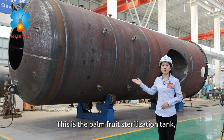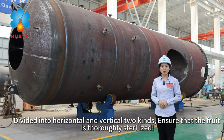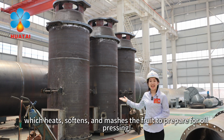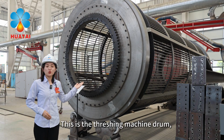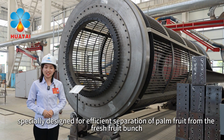This is the palm fruit sterilization tank, divided into horizontal and vertical two kinds, ensuring that the fruit is thoroughly sterilized. This is the meshing tank, which heats, softens, and meshes the fruit to prepare for oil pressing. This is the threshing machine drum, specially designed for efficient separation of palm fruit from the fresh fruit bunch.